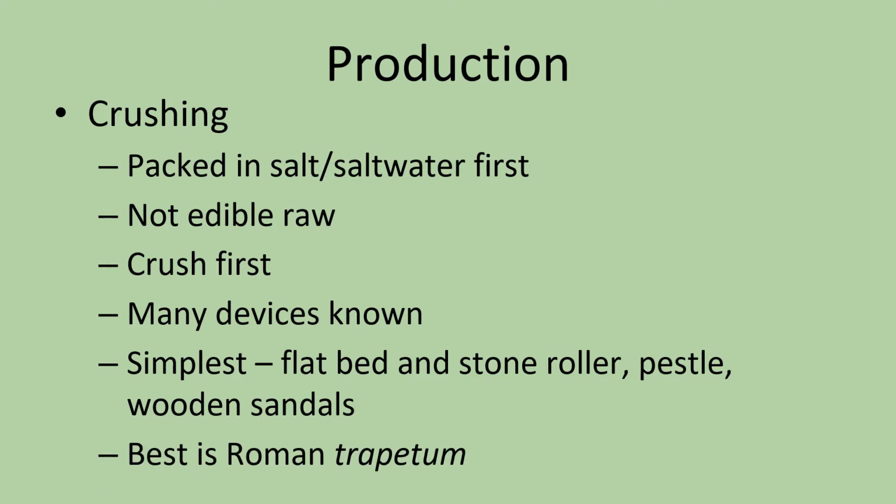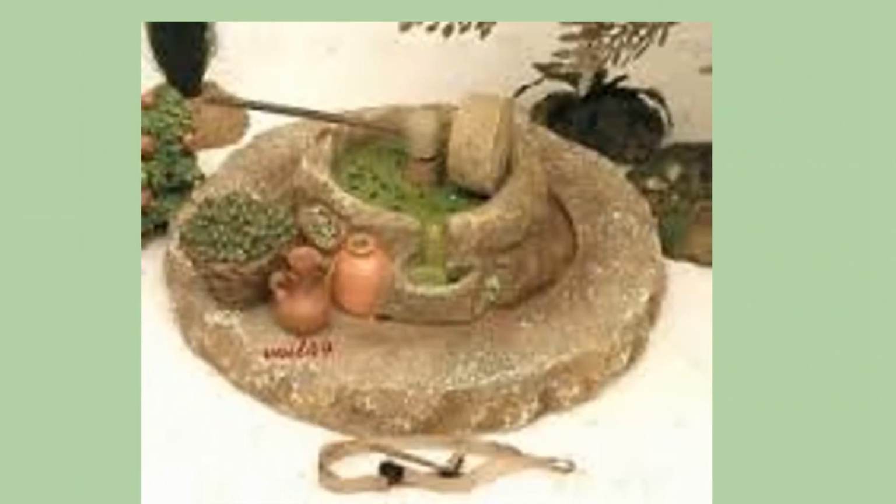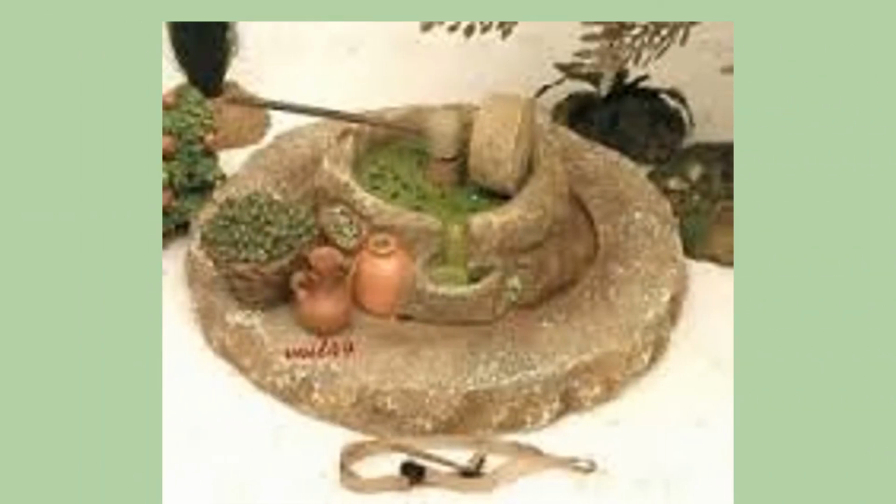The best thing, however, for crushing your olives is a Roman device called a trapetum. So let's take a look at a few. This is a very simple crushing device. You have the wheel in the center and a beam out to the side so that you can use that beam to roll that wheel around the center, squash the olives, and as you can see, some oil rolls out.